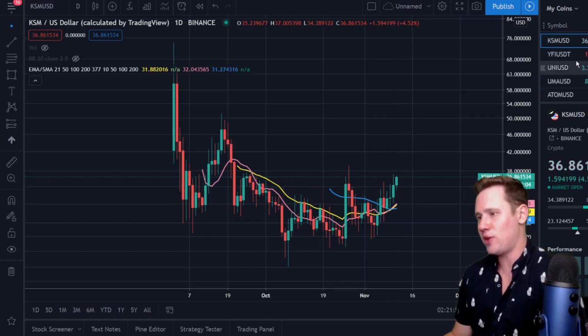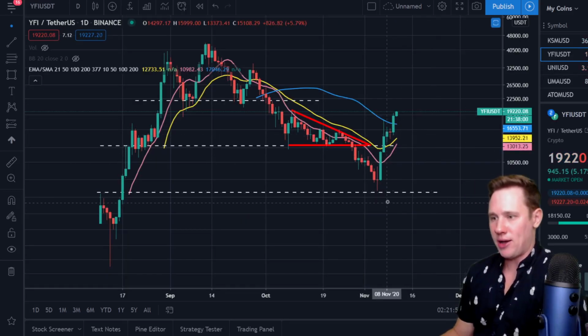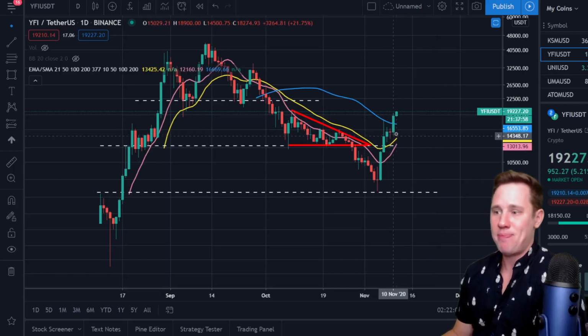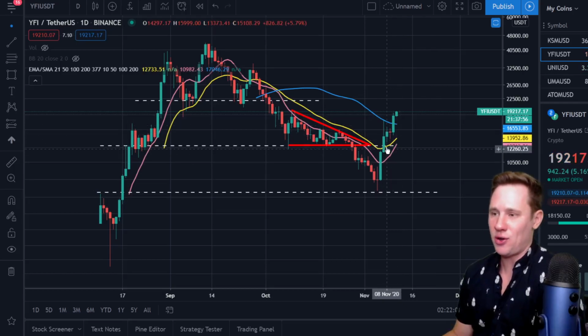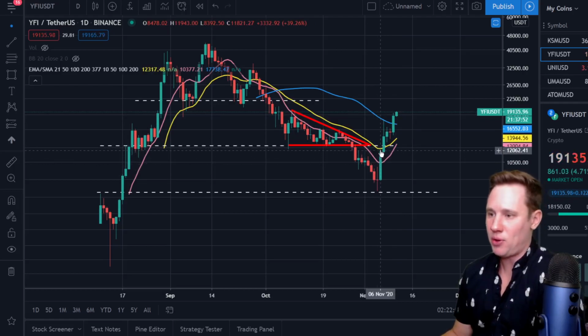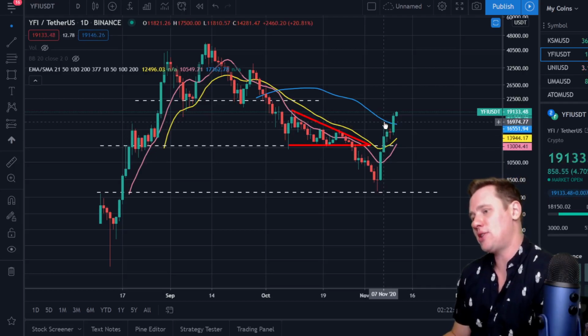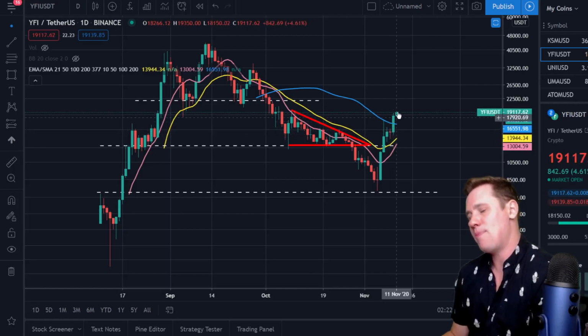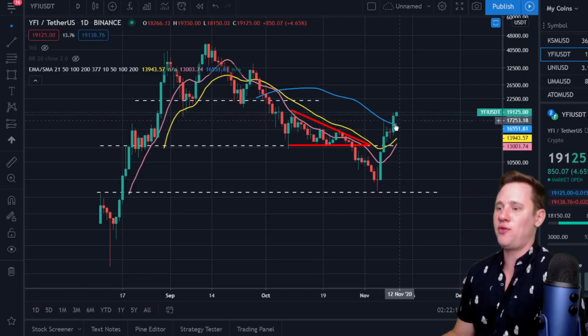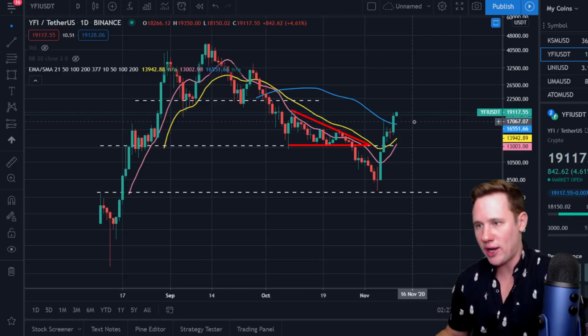And then I'll wrap it up with YFI and Uni on the altcoins. YFI bounced hard. Look at that. And back above all moving averages. So you broke above the pink 10 simple, you hit that resistance there on the yellow 21 EMA, then you hit resistance on the 50 simple, came down, retested the yellow 21 EMA and bounced, closed above the blue 50 simple. So everything for YFI is moving in the right direction.